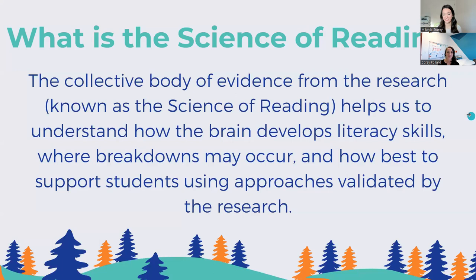So what is the science of reading? There's a lot of misconceptions. It's important to recognize that the science of reading is truly a collective body of evidence that comes from the research, which helps us to understand how the brain develops literacy skills, where some breakdowns may be occurring, and how best to support students using approaches validated by the research. It's not a curriculum. It's not a specific way of instructing every concept. It is the body of evidence. It is the body of research that's come together that helps us understand what to do next.